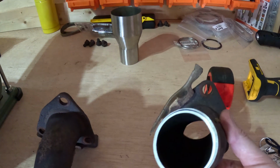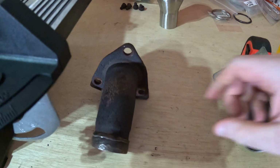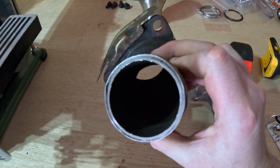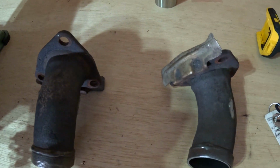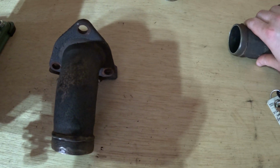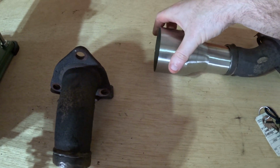So, but yeah, these are the stock flanges that I cut off of the exhaust, and they actually need to be trimmed down a little bit more because you can see the double walled piping, so I won't be able to weld to that. And up here is the adapter. So the stock exhaust size is 2¼ and the adapter is going from 2¼ to 3-inch.